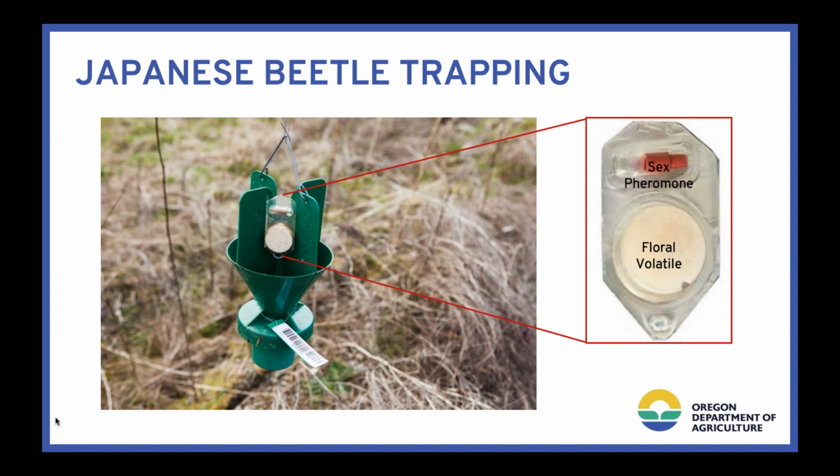And then the little orange insert is a sex pheromone that smells like female beetles. So males smell that and they think they should go there too to find mates. So they smell this lure, they fly and they hit the little green plastic wings at the top, and they fall down and get trapped in the little cup at the bottom, and they're not able to crawl back out. And then later on, our trappers can go to the traps and see what they've caught.